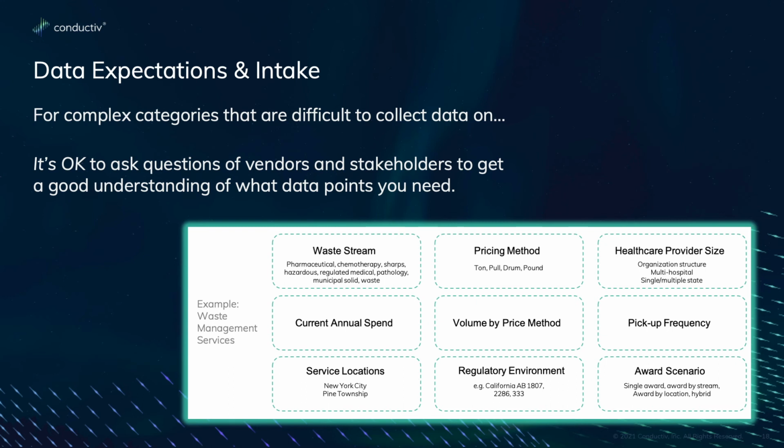It's sort of like a cross examination process where you're going to be asking stakeholders what their requirements are, and that will inform your data requirements that you need to collect from your incumbent vendor. In addition to that, it might even be helpful to reach out to prospective suppliers to see what data they need to provide a complete quote.